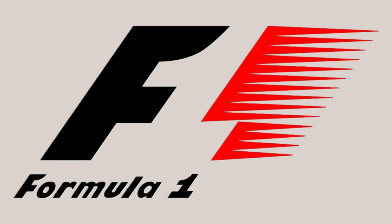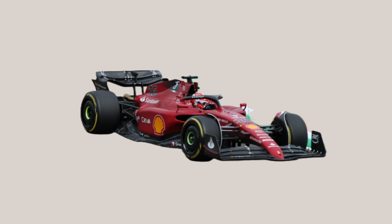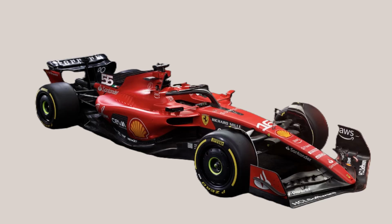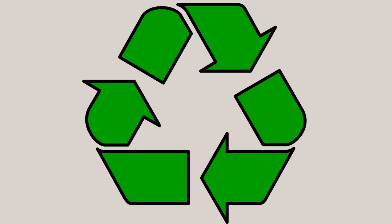Formula 1 is a technological race to produce the best car. Teams generally make a new car every year with big upgrades. You can't just take parts off a 2023 Ferrari and put it in a 2024 Ferrari. F1 cars have radical changes to the chassis all the time, but there are occasions where Formula 1 teams have mastered the art of recycling, and I'm going to rank F1's recycled cars based on how absurd they are.